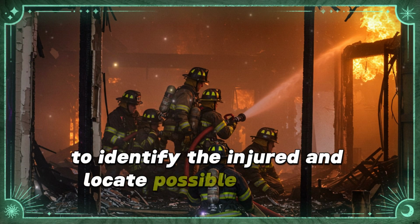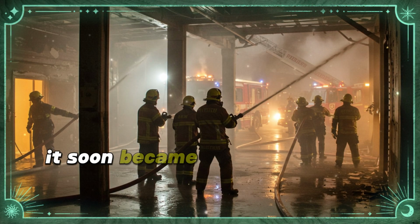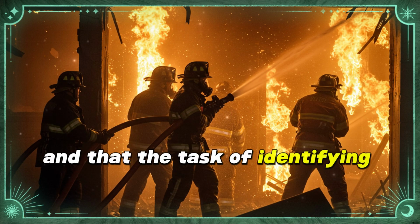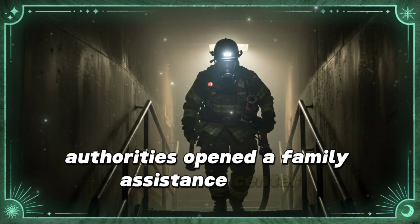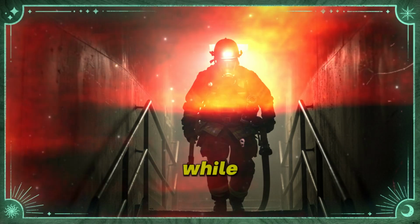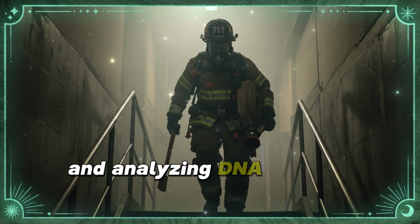and locate possible survivors still inside the building. However, it soon became clear that many lives had been lost, and that the task of identifying the bodies would be extremely difficult due to the intensity of the fire and the damage caused to the remains. Authorities opened a family assistance center for desperate relatives seeking news about their loved ones, while forensic experts began the delicate work of collecting and analyzing DNA samples.